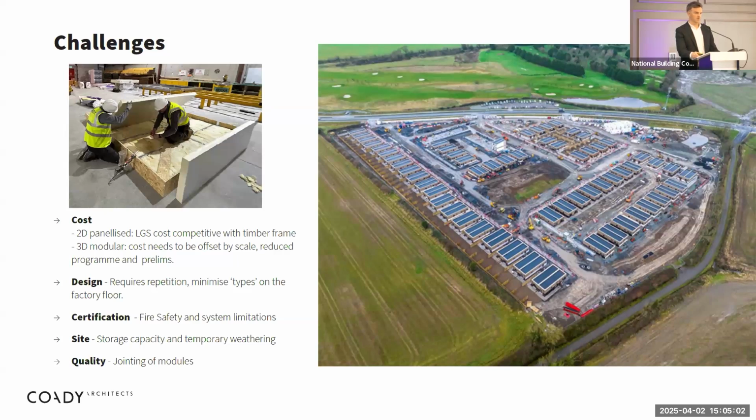The site and storage capacity. I'll give an overview of the site context in Tallaght. It was considered a tight site by the contractor for the purpose of storing the precast panels that were being used on site. And then I think what a lot of the discussion earlier on was about as well was the quality of joining any panels together or volumetric 3D buildings together. So how they are joined together on site is where they can fail. So we'll take a look at that too.